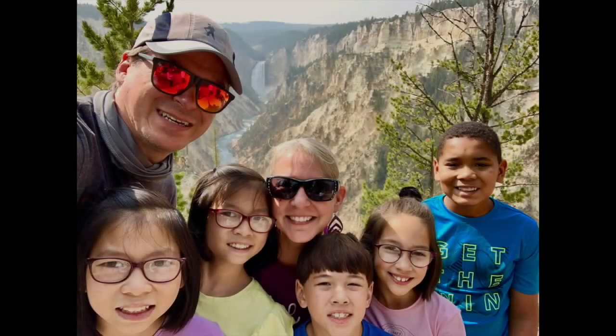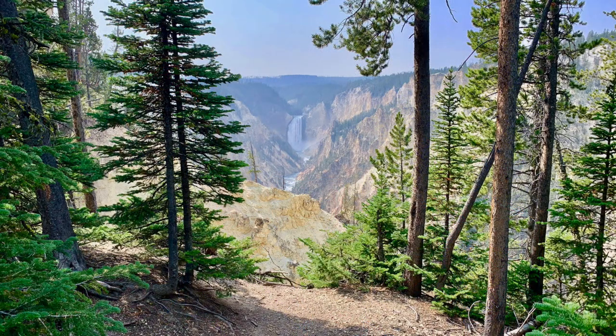Yes, and it doesn't matter whether you're an amateur photographer or an avid photographer, this place is one that you will never forget. It is a beautiful backdrop for your family photos and just landscape photography, because you cannot take a bad picture, because it is that beautiful there. And it's really only two things that you're seeing: Upper Falls and Lower Falls inside of the Grand Canyon itself.